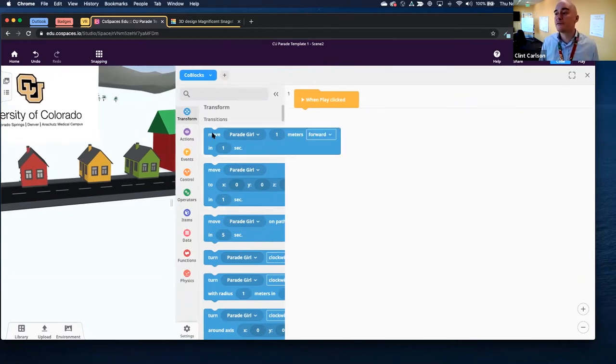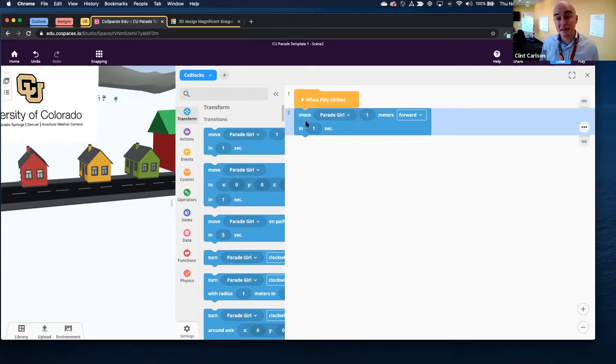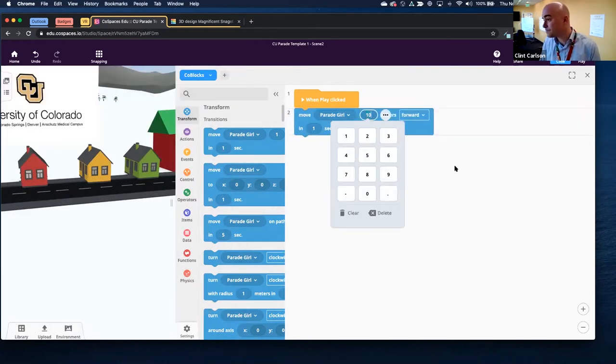And I'm going to choose the very first one for transform, and it's going to be moving this character. If I drag this in, now my sentence reads, when play is clicked, we're going to move Parade Girl. How far is she going to go? What direction is she going to go in? And how long does it take her to get there? So we're going to say she's going to go 10 meters.